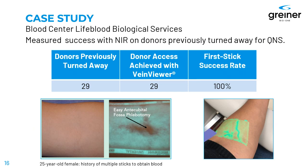So of these 29 donors, this blood center called them all back in, and they wanted to see if VeinViewer could help. And with the VeinViewer, every single one of these patients was able to donate blood, simply because you could actually see the veins now, whereas before the clinicians couldn't see or palpate a good enough vein. And here's a couple of examples down here, before and after. Before, it's pretty impossible to see anything, but then the VeinViewer at least shows a small segment near the AC that you could assess. Again, please don't change your technique. If you're still going to warm compress because somebody comes in cold, or you're going to use a tourniquet, please continue to do these things.